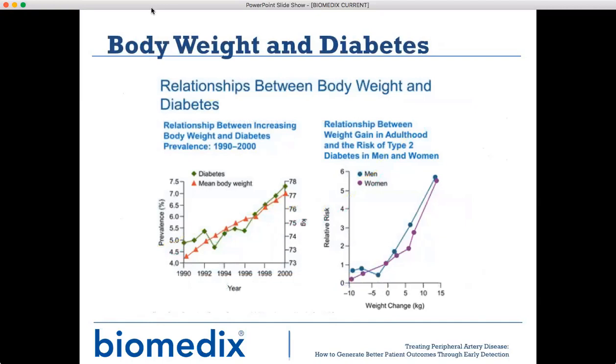As you look at these two graphs, you can see they're almost mirror images of one another. Weight and diabetes are directly related. So as the country faces this crisis in obesity, diabetes is riding in that same car right along with it. And with it follows peripheral arterial disease, now more common and earlier. And I will tell you as a vascular surgeon, significantly more difficult to treat.